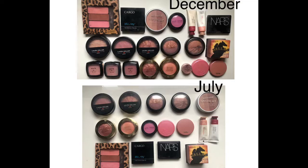And now let's talk about blush. For blush, I had 23 in December and now I'm down to 18. So I got rid of a couple. For me, this number is definitely still too high. There's some blushes that I like more than others, of course.